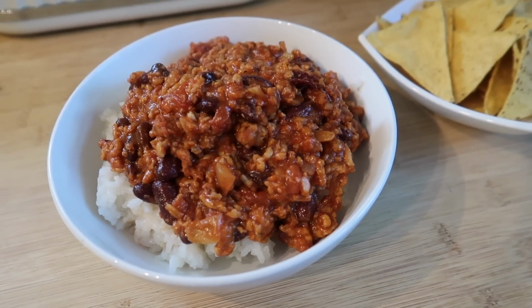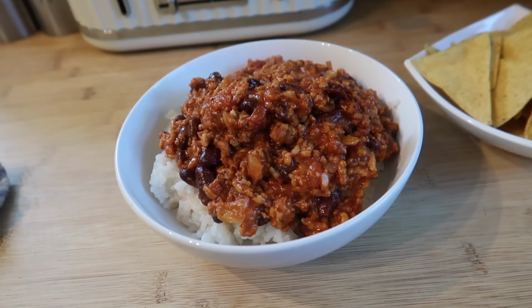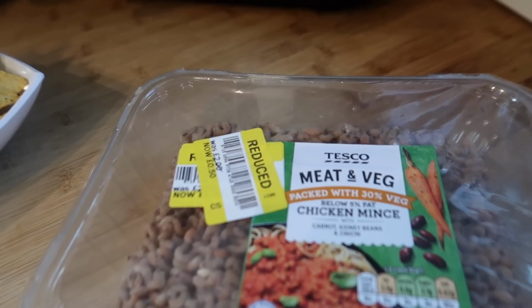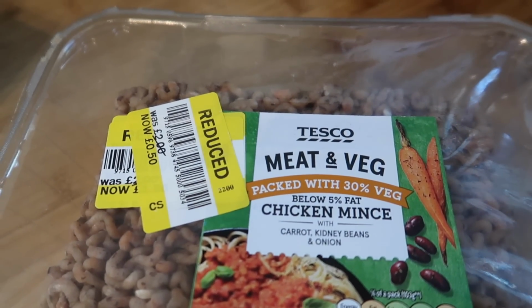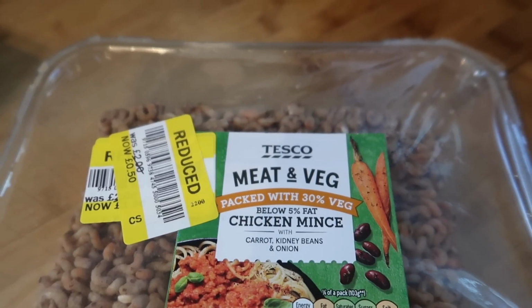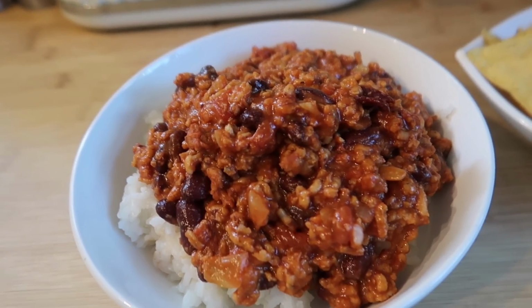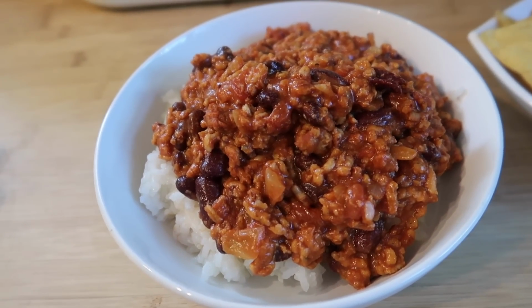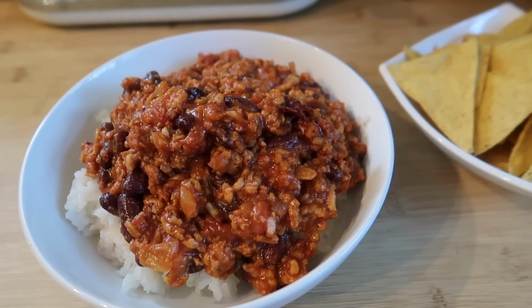So for tonight's dinner we have got chili con carne made with some mixed chicken and veg mince. It's this one from Tesco. I got it reduced to 50p, really good price, and it's got carrot, kidney beans and onion in it. And I used a chili seasoning mix, kidney beans, onion, tomatoes, boiled rice and just some tortillas to go with it. And this is what's for tonight's dinner.